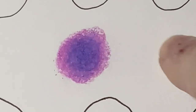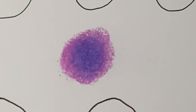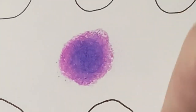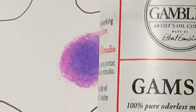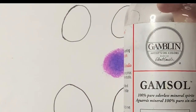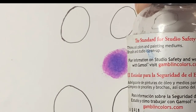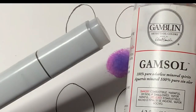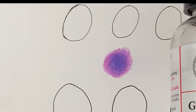I don't know why I drew all of these and I haven't used them yet. Now, let me show you why these two are my least favorite methods. Okay, I'm going to show you something called Gamsol, which is an odorless mineral solution. And okay, it's like paint thinner, right? And this is just a U.S. brand. And so this is a very small bottle, as you can see. Okay. And this is my very favorite way to blend colored pencil.